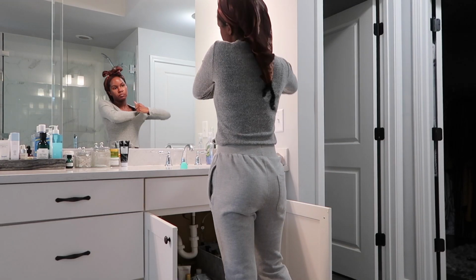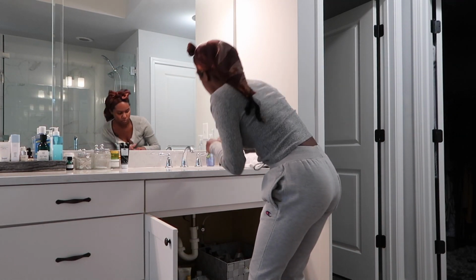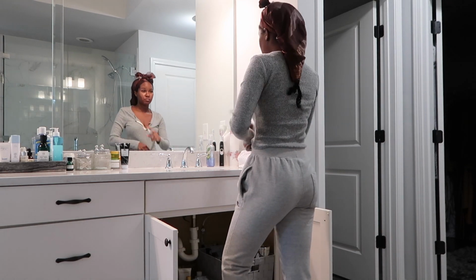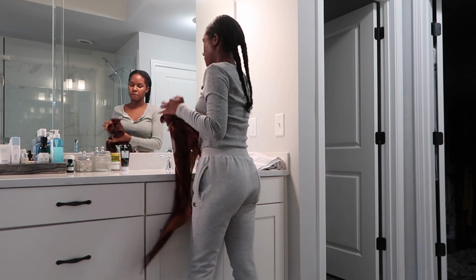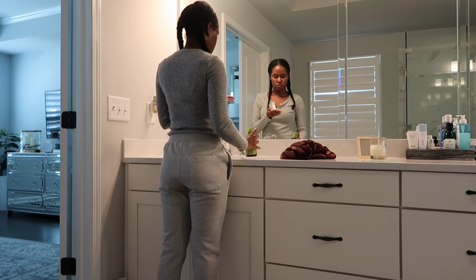So yeah, this is what I like to use on my body. Of course, deodorant, lotion, and I like to put on some kind of fresh perfume because I don't day shower. I prefer night showers because I sleep better. So let me know if you guys day shower or night shower, or if you do both. I just don't get up early enough to take morning showers.